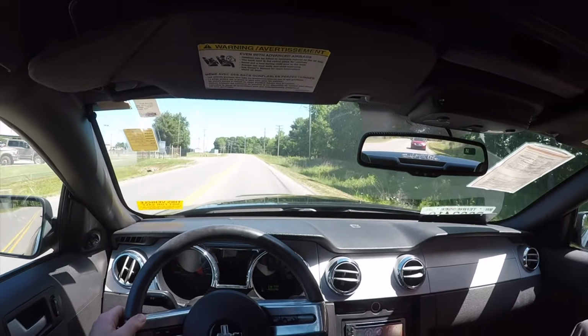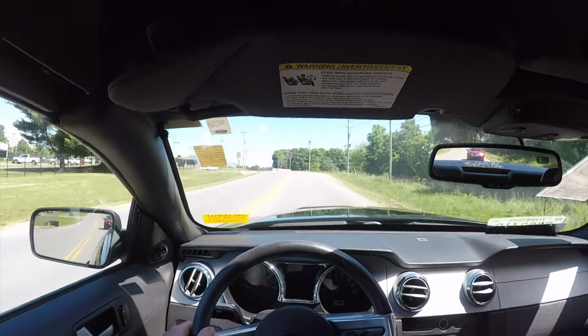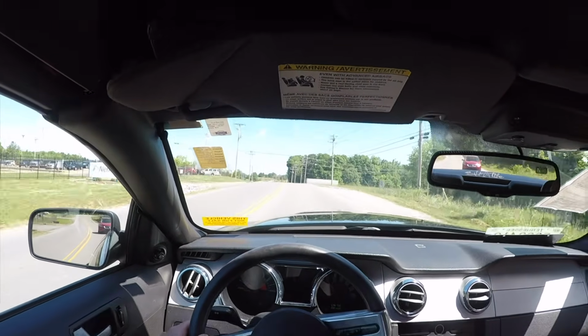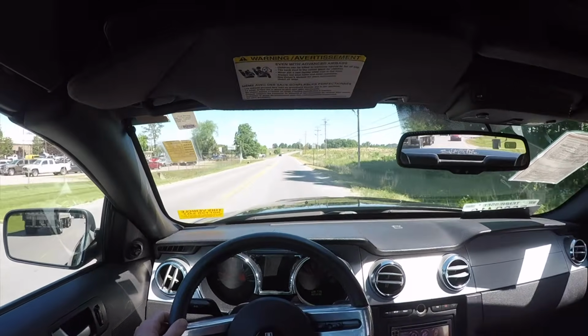What's the price on this car? I think it's $17,900. So this is COVID pricing. It's a little up there, but to be honest, who's gonna buy this car as far as a convertible as well as someone who wants a cruiser?